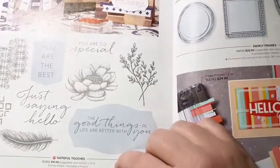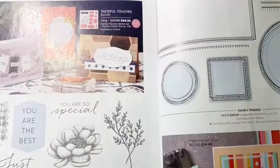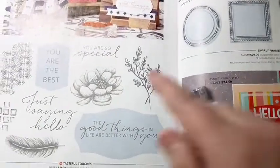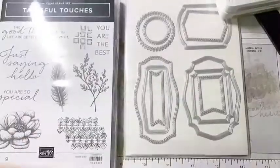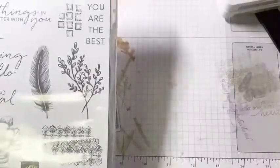Anyway, the Tasteful Touches bundle is right up here on page 124 of the annual catalog. And this is the stamp set here. I'm not using the dies today, but I just wanted to show you that they do come as a bundle, but I'm just using the stamp set today.